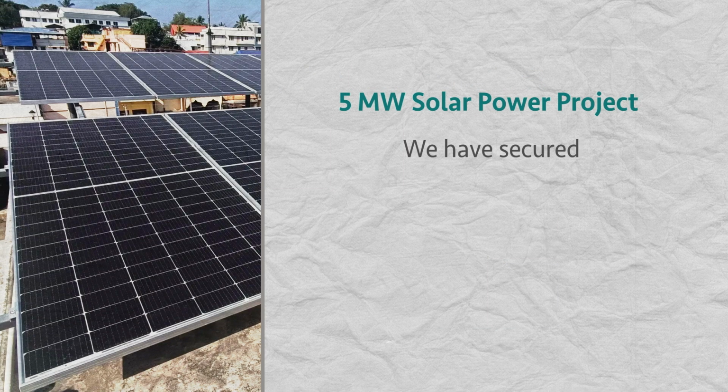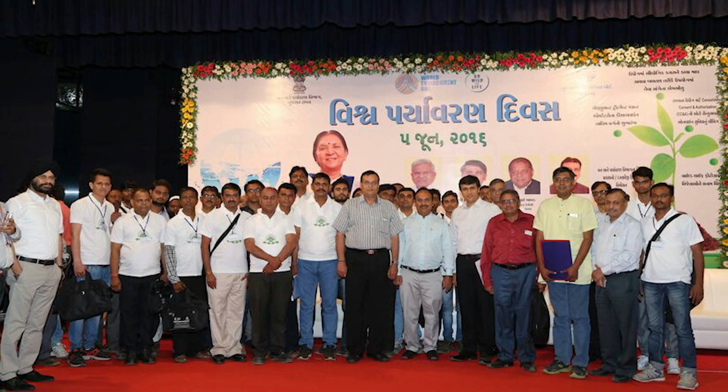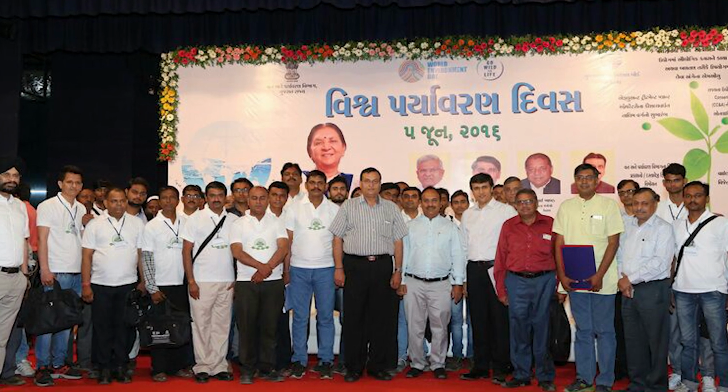5 megawatt solar power project. We have secured a 5 megawatt solar power capacity, which will help meet up to 80% of our energy needs through clean solar power.